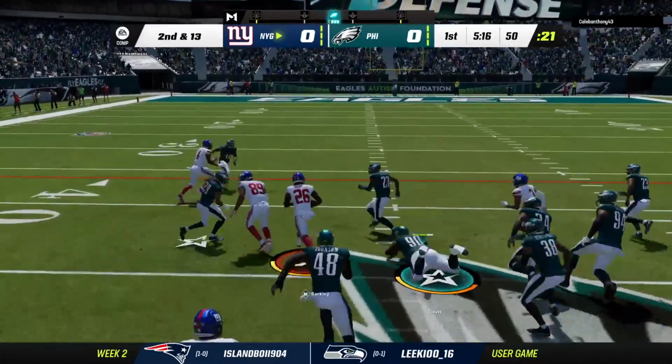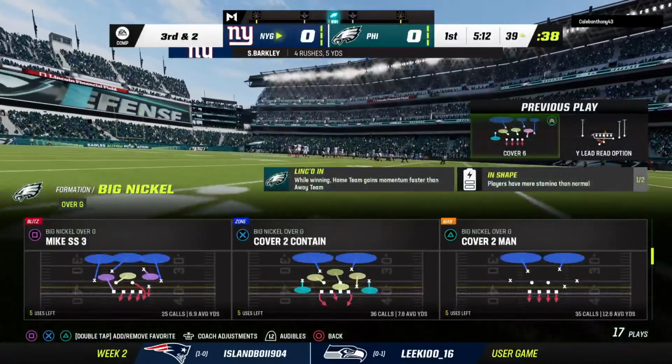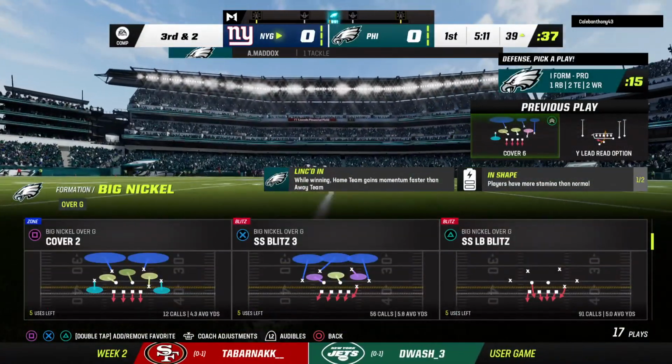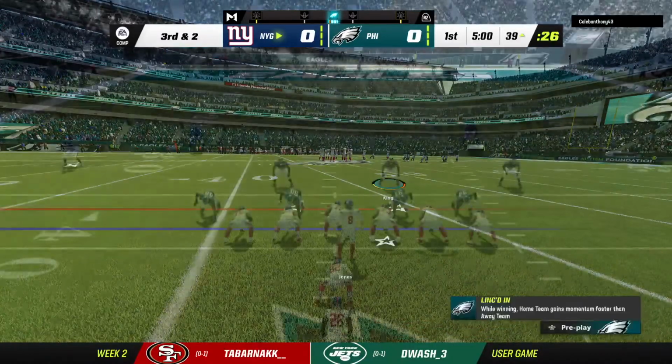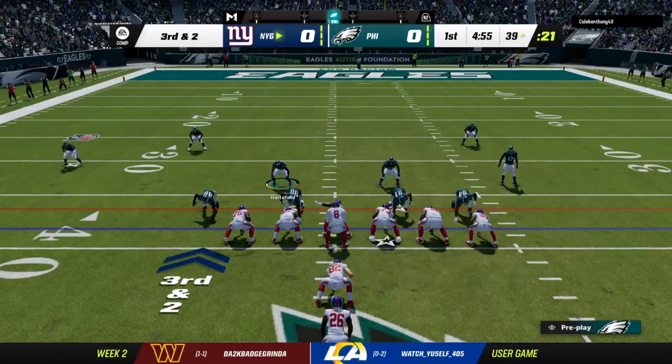2nd down, here's Barkley again. And he'll get it inside the 40 to the 39. And they get 11 back on that one. It leads to 3rd down. So from 2nd and long, now we go to 3rd and very manageable. Yeah, they love that phrase, don't they?